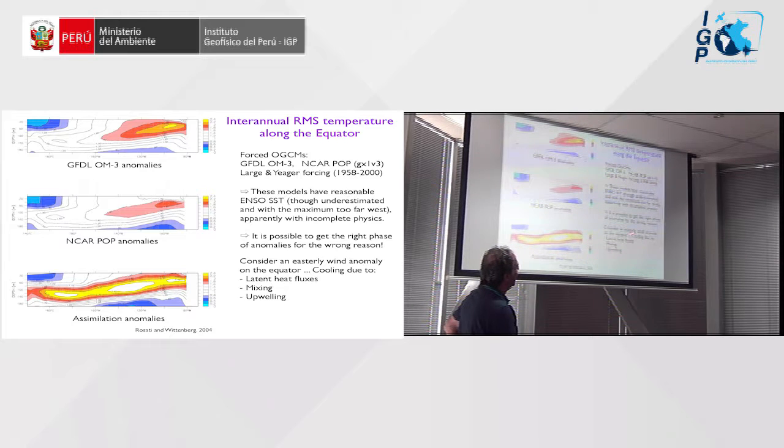So let's consider an easterly wind anomaly on the equator. So that's going to give cooling because of latent heat fluxes, that is more evaporation. It's going to give cooling because the increased wind speed will increase the mixing, and it will give upwelling because of the Ekman divergence. Now all of those things will be in phase. So you can tune your model to get the right zonal current, to get the right SST even, and even the SST variability. And you might be doing that for the completely wrong reason. Maybe your model has very strong mixing but too weak upwelling. But you would not be able to tell given the observations that we have now.